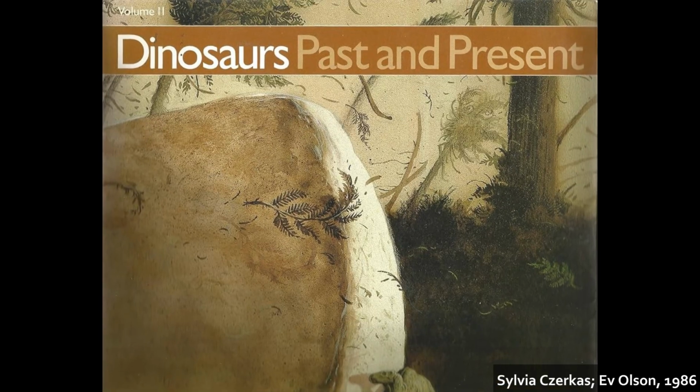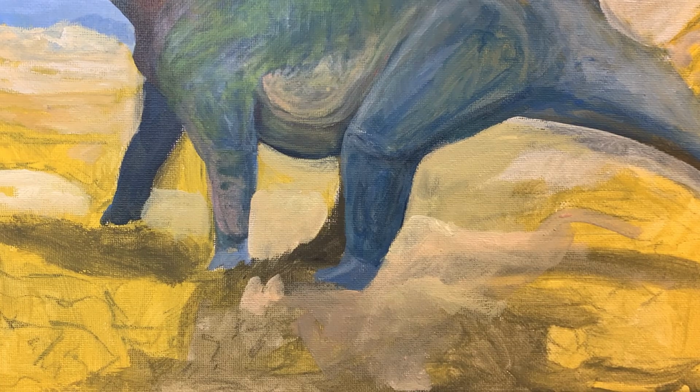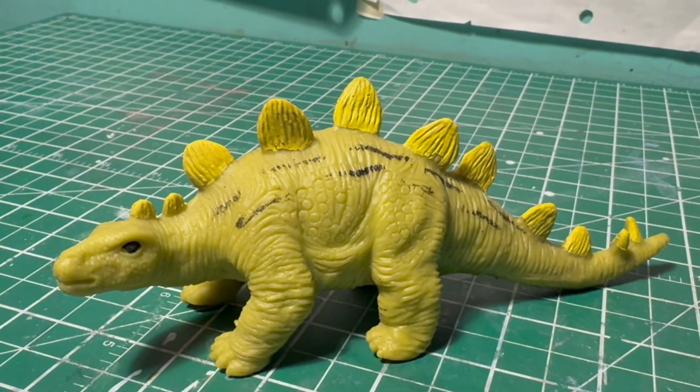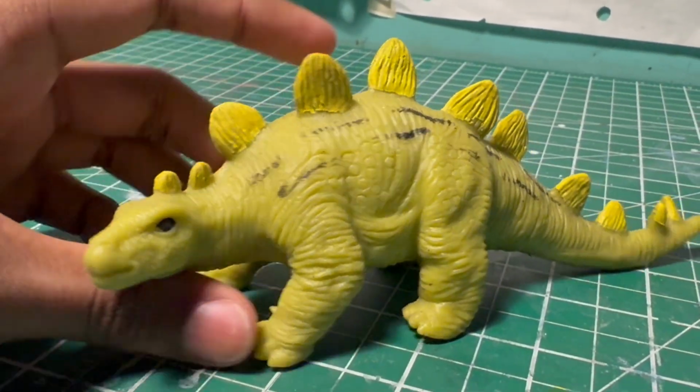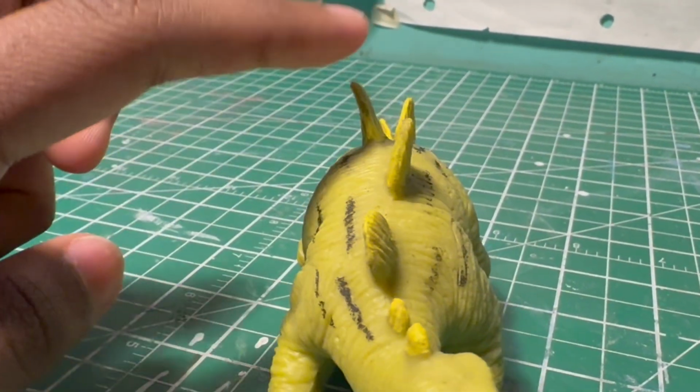In 1987, Stephen Jerkas, in the book Dinosaurs Past and Present 2, proposed a return to the old restoration of a single row of plates. He found out the bases of the plates were able to fit in a single row, but the more broad, higher portions would overlap. His solution was tilting the plates to either side.